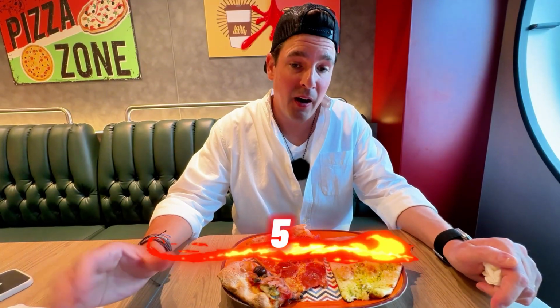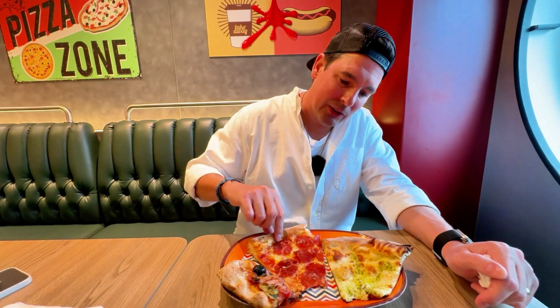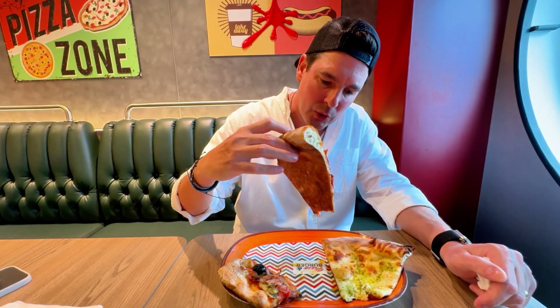Cheese, I'm going to give that a 5 because of the pepperoni. If you had more cheese on there, it might be a little too heavy. So I'm going to give that a 5 also. It's looking good, isn't it? So the crust. Crust, I wish it was a little bit more strong. I guess it's not bad. It's cooked okay. I'm going to give that a 4.